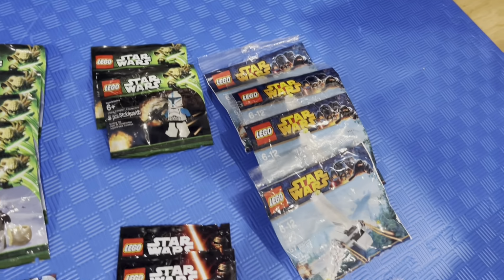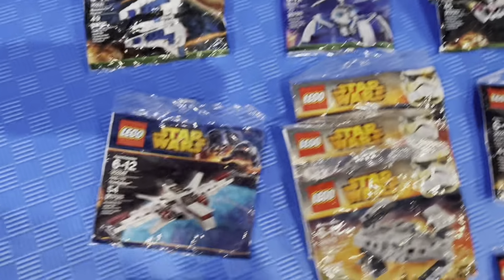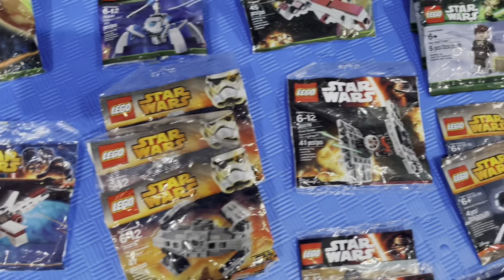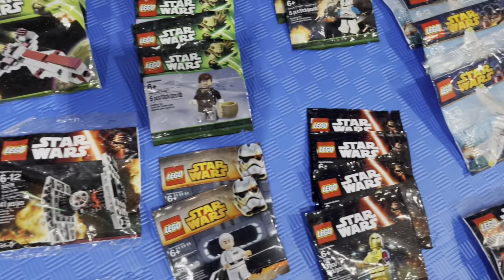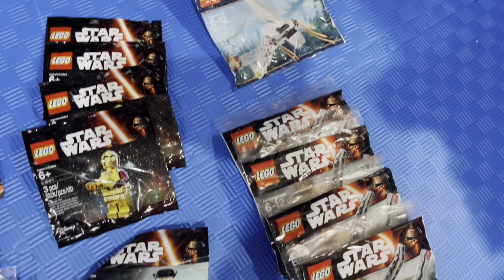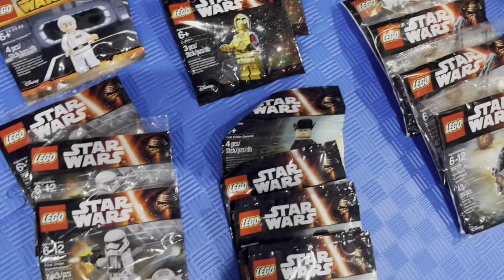Literally 4 Imperial Shuttles. Then, this is a really nice one. I like it, the ARC-170. And then, I just have so many of these. Who needs 4 Red Arm C-3POs? Or here, 4... Okay, the Generals make sense. 2 Admiral Yulans does not make sense.